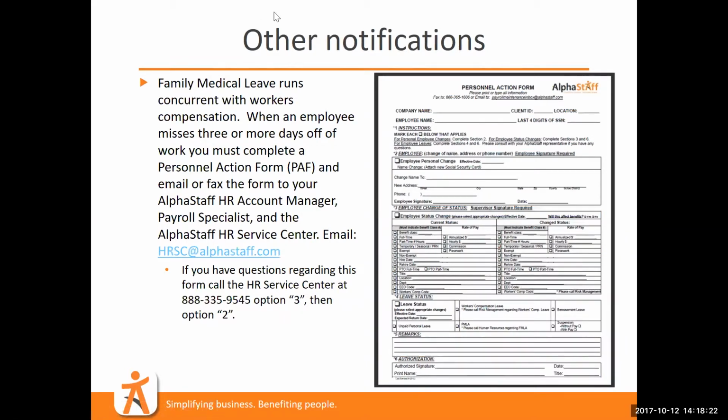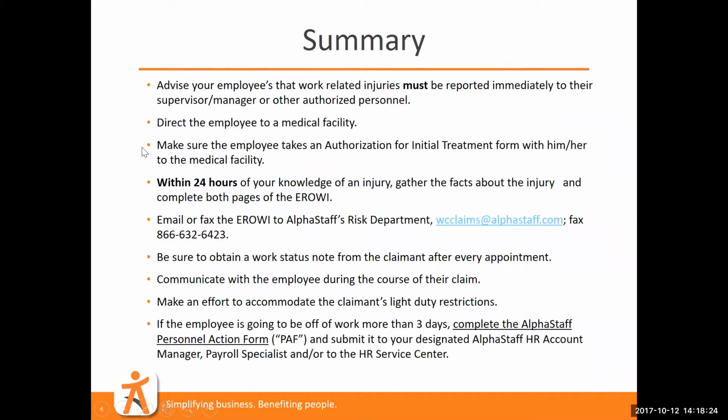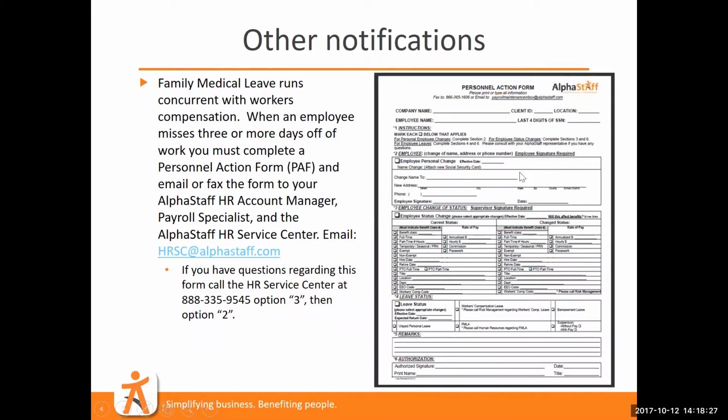Let's see, and I have to apologize, my screen is covered up here. I think that says other notifications.